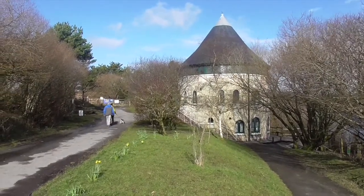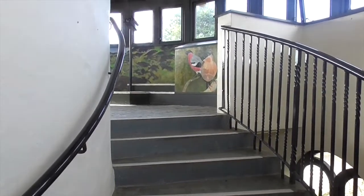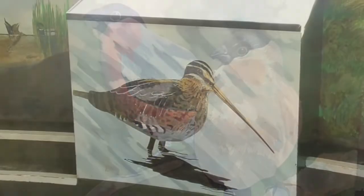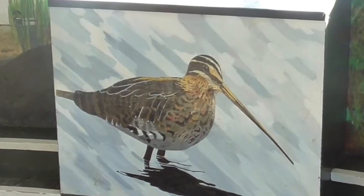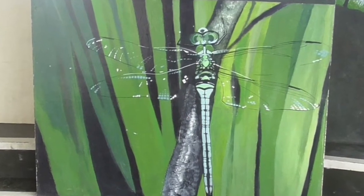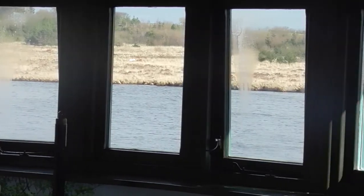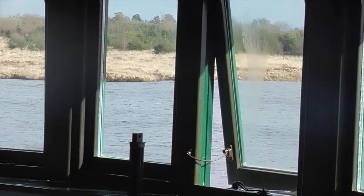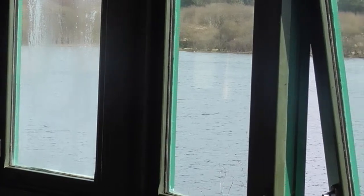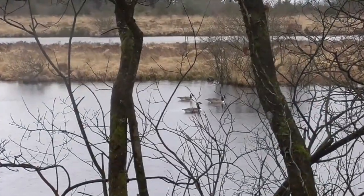There's a lot of information downstairs in the visitor centre about how the park is being managed, and upstairs we found some lovely artwork. The circular viewing gallery provided some terrific views across the lake and the bogland. There were a few Canada geese we noted, but we got some better views from down below.